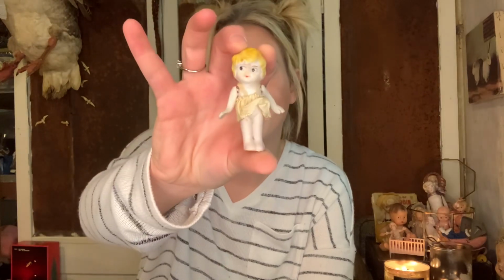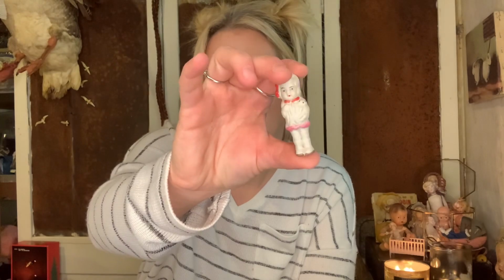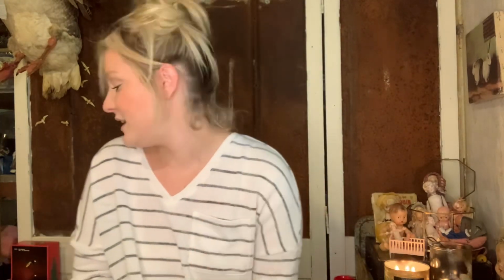She actually gifted me some treasures when I went to Jeffery's pop-up. She got me this little baby, and this little baby, and this little baby. I love these little dolls. As you can see, I love them.